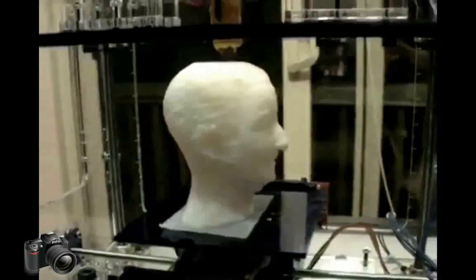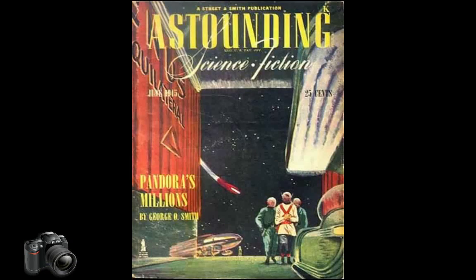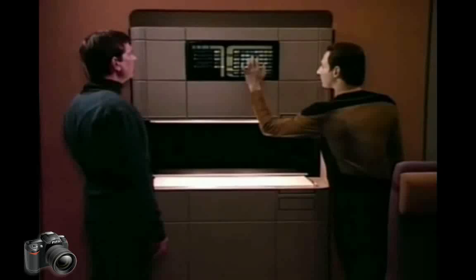If you've never heard of 3D printing before, it might sound like science fiction. In fact, science fiction is one of the best ways to understand just how revolutionary 3D printing will be. Do you remember the replicator from Star Trek?